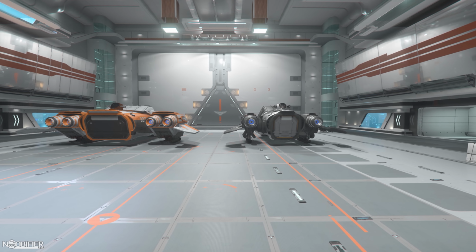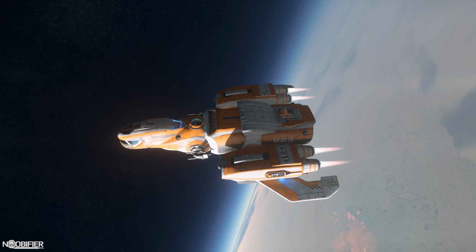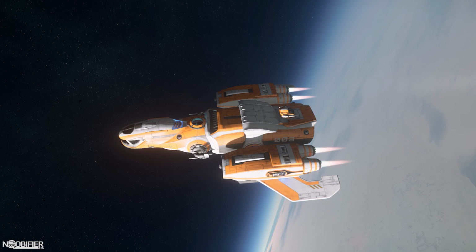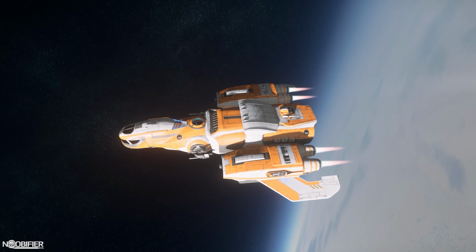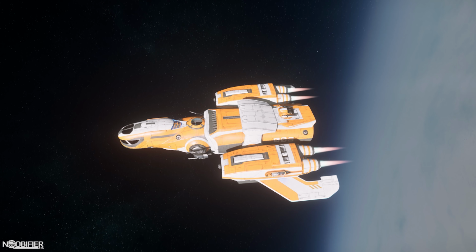It flies fine, but I can tell I'm flying a Max. Make sure to slow your approach sooner than what you're used to avoid becoming a crater. And I don't quite know what to make of its orange paint. I think it's growing on me, but we just got paint as an option, so you may not care.